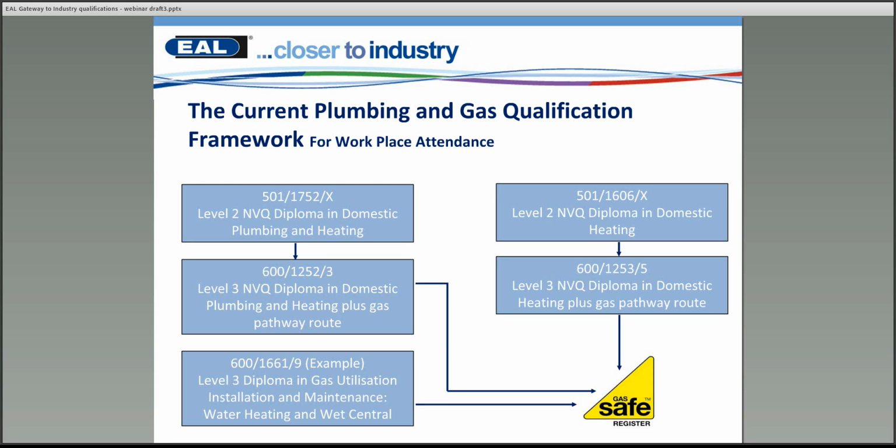If we then look onto the right, we've got our level 2 MVQ diploma in domestic heating. They would then progress onto the level 3 MVQ diploma in domestic heating, plus a gas pathway. Their information will be uploaded to Gas Safe. And then finally, a level 3 diploma, we're just using this one as an example, the installation and maintenance of water heating and wet central heating. That would then enable them to go to the Gas Safe register.